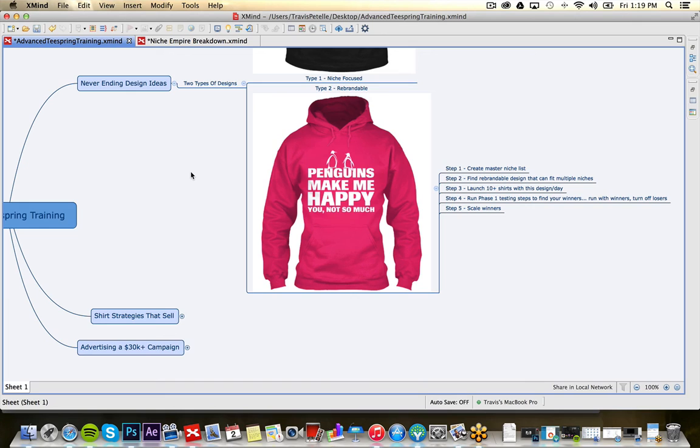Instead of worrying about tweaking the ads for each individual campaign with the rebrandable design, I just wait for the next rebrandable design. So let's say I ran this penguins one, and on day 2, it's not making any money, but we have 10 others in the happy designs going. Well, I turn off the penguins one, and on the next day, I'll launch a penguin shirt with a totally different design, maybe a different rebrandable design idea at that point. And then we continue that system till they take off in the niche.